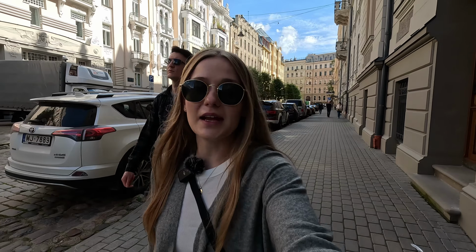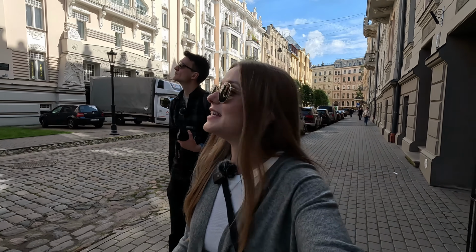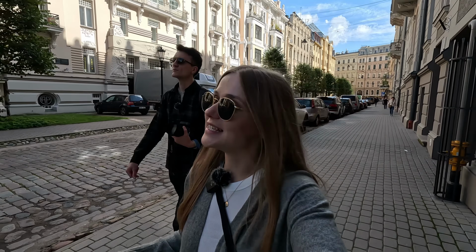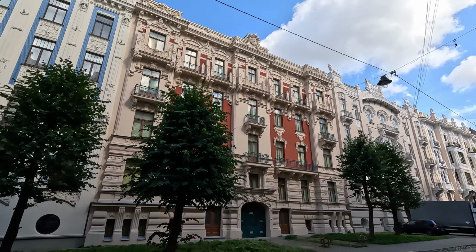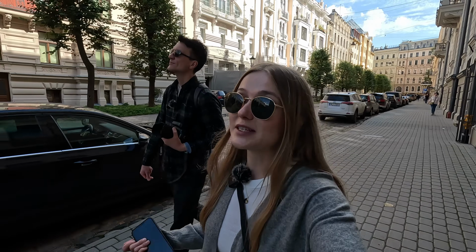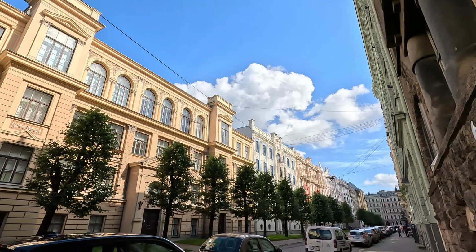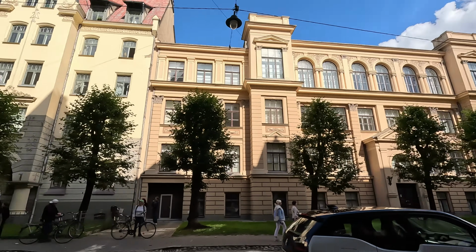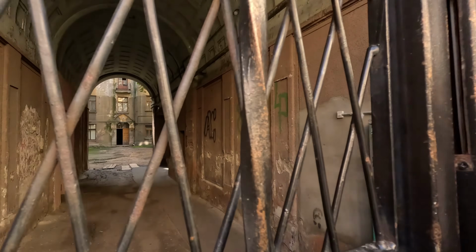We are currently walking through the Art Nouveau district, also known as the Quiet district here, and the reason you come to this area of Riga is for the incredible Art Nouveau architecture that's been crafted onto some of these apartment buildings. There's nowhere else in the world that you can see so many different types of Art Nouveau architecture as you walk through the streets.